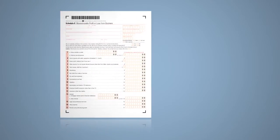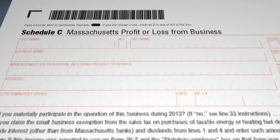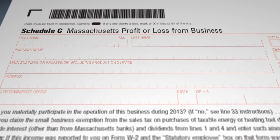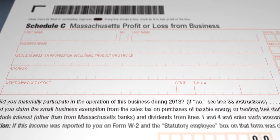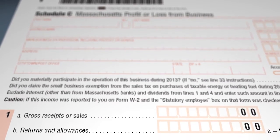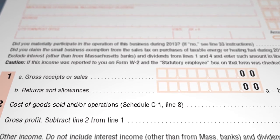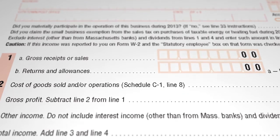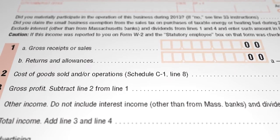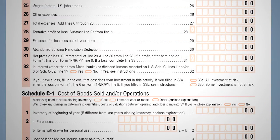Let's take a quick look at Schedule C. Schedule C is a large part of your Massachusetts income tax return and basically acts as a profit or loss statement for your business. Here's how it works. Start by entering your basic business information, then add up all of your business gross receipts or sales and report them as income. Cost of goods sold and various business-related expenses are calculated and then deducted to arrive at your business's net profit or loss for the tax year. Hopefully, after all your hard work during the year, you'll show a nice profit.